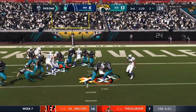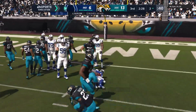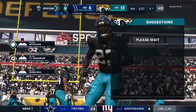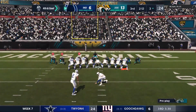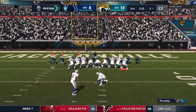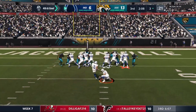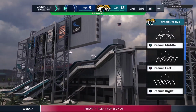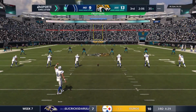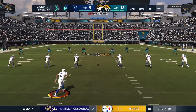They'll look to run with Taylor. And that one going nowhere from the start as he's met in the backfield and goes backwards. Nothing doing there as the 13th play of the drive proves to be unlucky. A 20-yard attempt. Rosas' kick is good. And that'll bring him back within 4. So it's a 3rd field goal for him now. He's accounted for all 9 points.